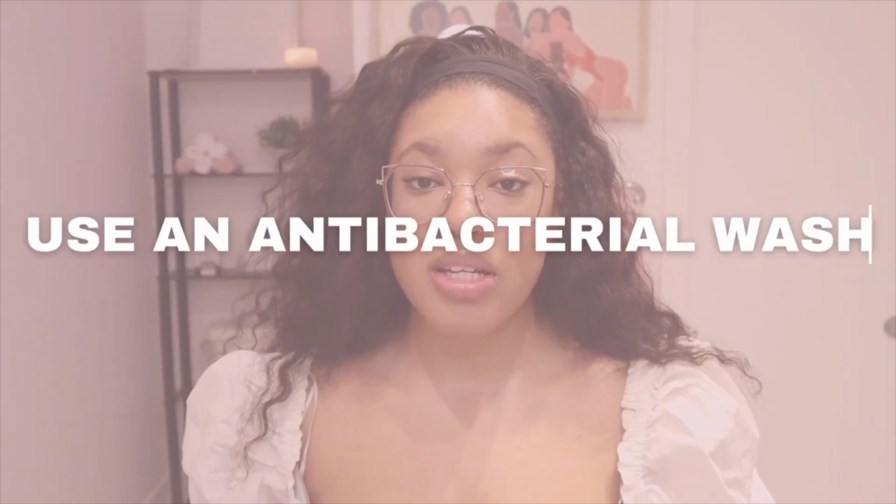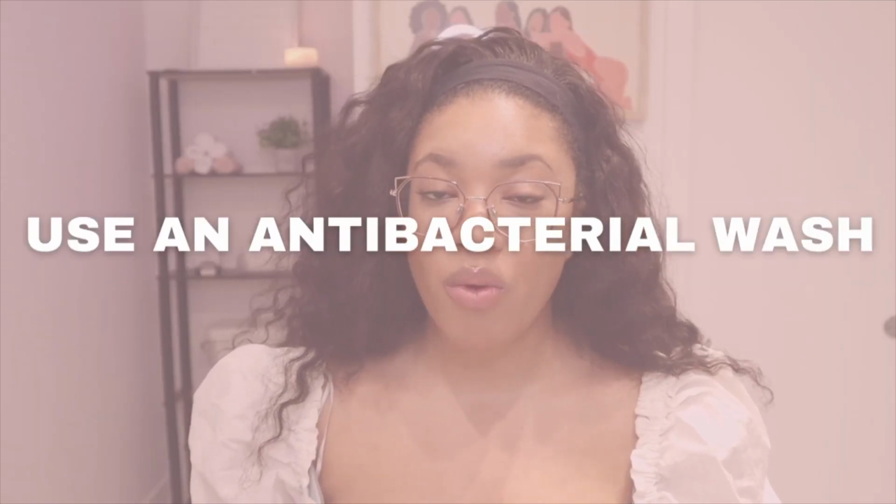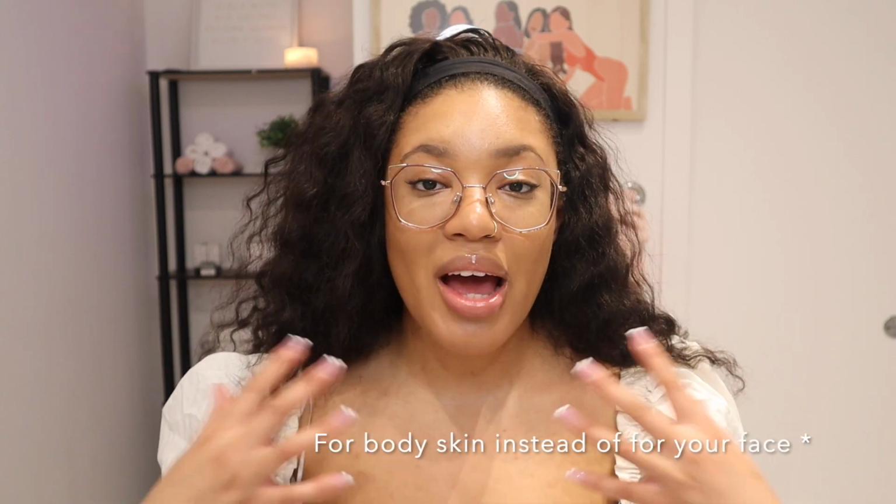To go along with that tip, another tip that I always share with people who have acne prone skin is to go ahead and use an antibacterial wash. The one that I use is by Trizan. It is the Trizan antibacterial wash for acne prone skin. This is what it looks like, and this is very similar to CeraVe. For those of you who use CeraVe, it has a very similar texture and a very similar feel. I would almost say this is the CeraVe for skin, and you guys know that CeraVe is my absolute favorite product to use on my face.